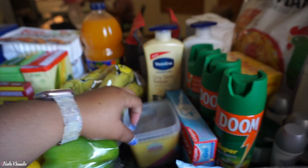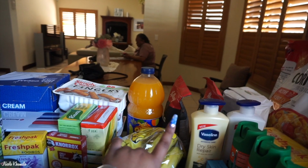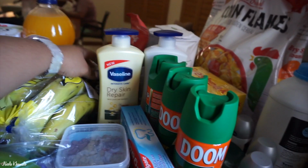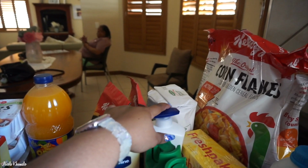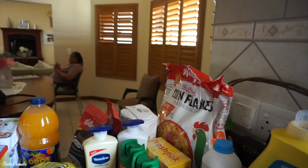So I picked that up. Next to the oros we got granola. So this is the crunchy Kellogg's granola. That's our favorite with cinnamon. It's got cinnamon in it. Next to the granola back there we have a packet of sugar, like a big bag. And then we have cornflakes, which is cereal.